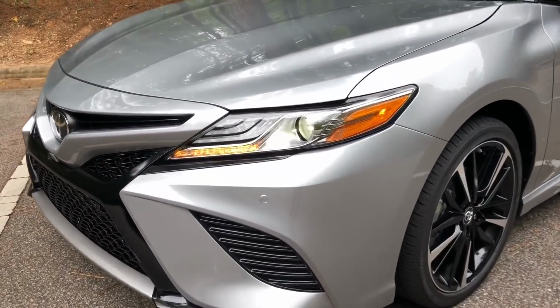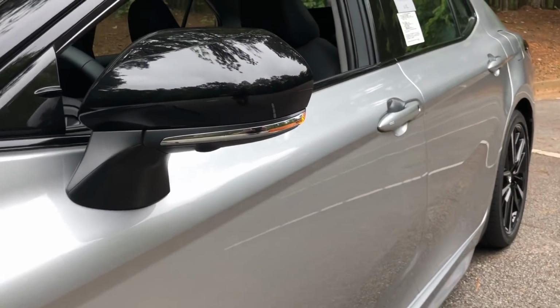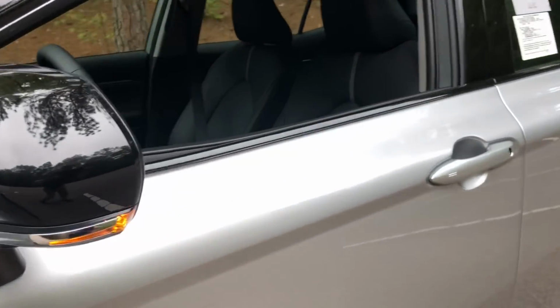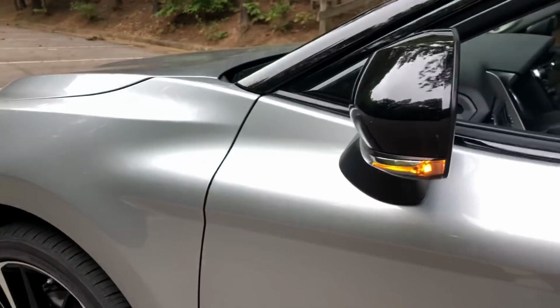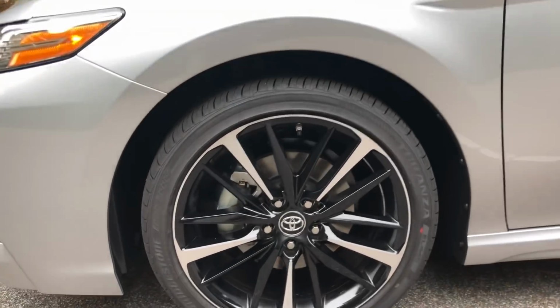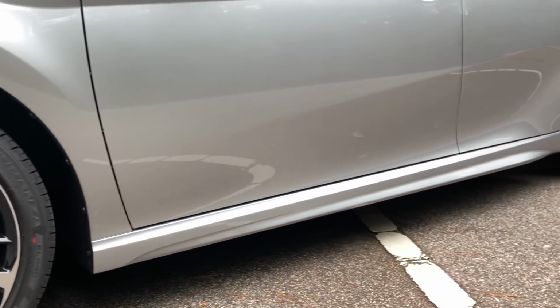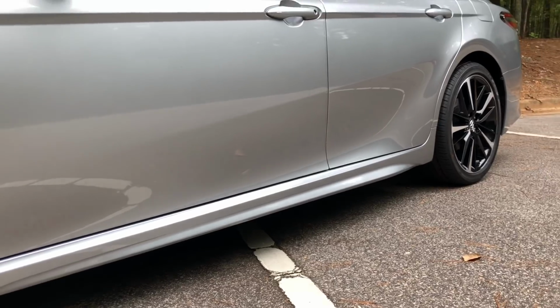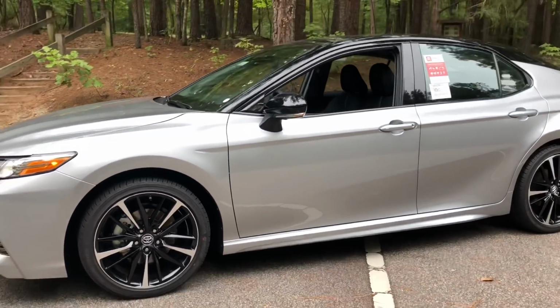Now look at the profile of the XSE. It's got LED turn signals. And also, speaking of turn signals, you can see integrated turn signals in the mirror with blind spot indicator. That's standard because it's an XSE. Then the wheels. These are 19-inch black and chrome machine finished alloy wheels. You can see the integrated rocker panels. And then here's the profile.